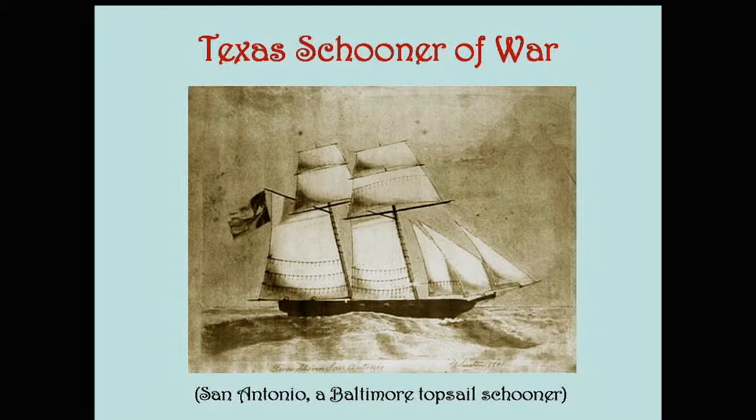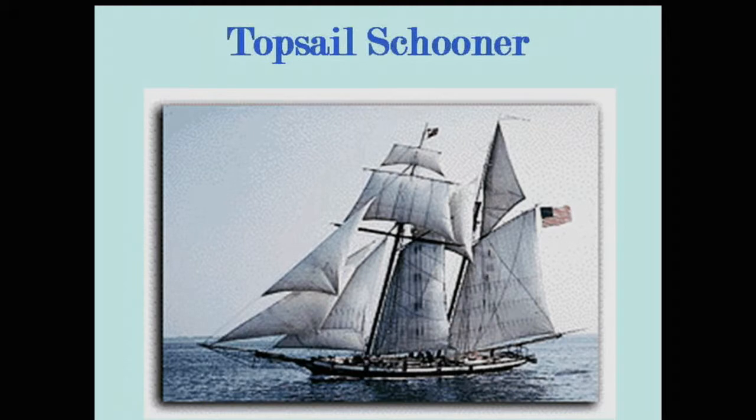This is the Texas Navy warship San Antonio. This type of schooner is called a Baltimore topsail schooner. It's called a topsail because the two top rows of sails are square rig sails, like I spoke about a moment ago. And this particular design was very popular in the Gulf of Mexico with both merchants and naval commanders. There are actually a few Baltimore schooners still sailing around the world today. One of them, called the Pride of Baltimore II, sails the seas and oceans, and it is about in the same configuration as the ships that defended Texas during its revolution.